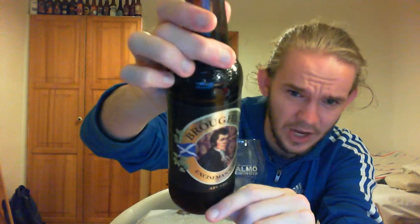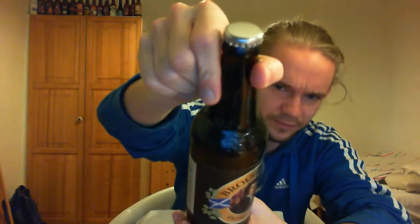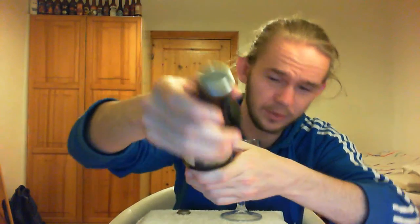But there you can see Rabbie Burns on there, the nice hop flowers and the Scottish flag, which is the traditional thing you find on the Broughton Ales. And you can see the flowers on the top of the bottle there. Plain bottle cap, of course. But without further ado, let's get this guy open and we'll get on to the tasting then. Once again, thank you to Broughton Ales for sending me this beer.